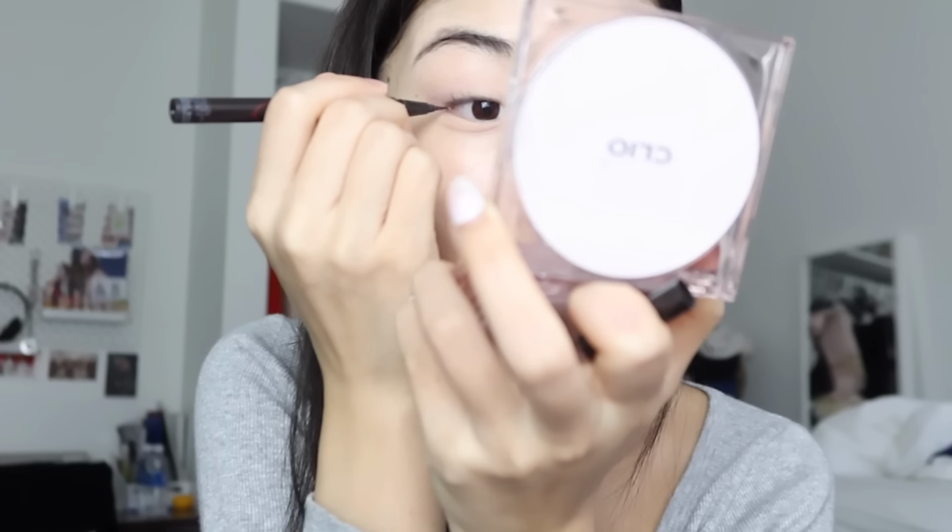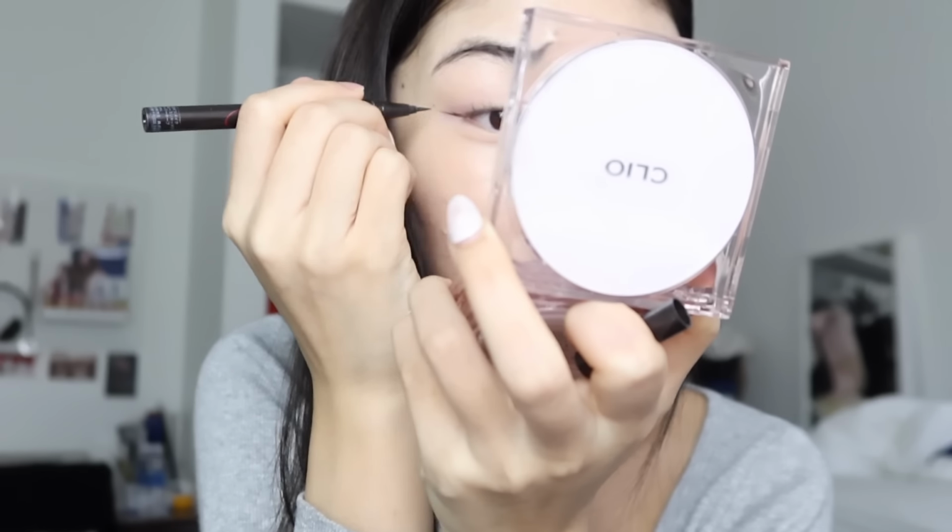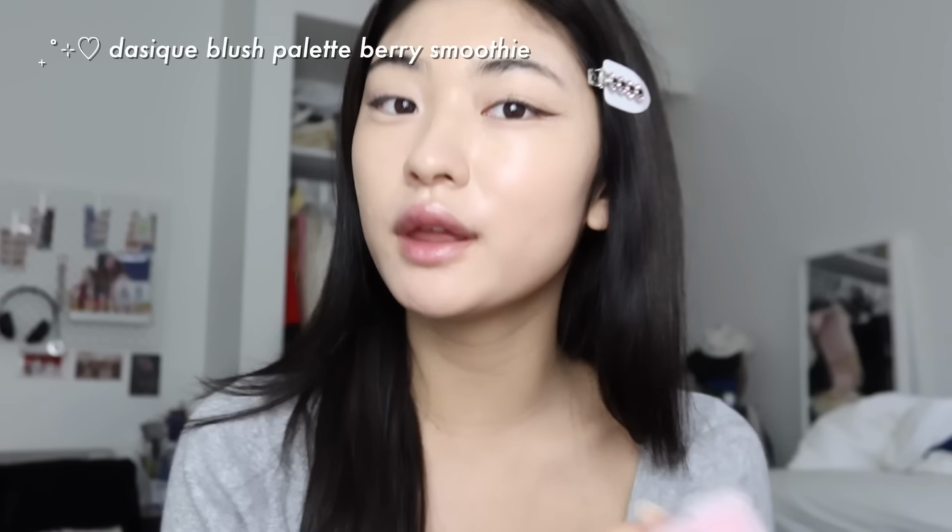Moving on, these are my favorite eyeliners. I just do a really simple eyeliner. When I finish that, I go in with the blush palette in shade Berry Smoothie. And then I work my way up to the darkest shade. And then I also do the tip of my nose. Then for contour, I have this brush and I just take a contour shade like this.